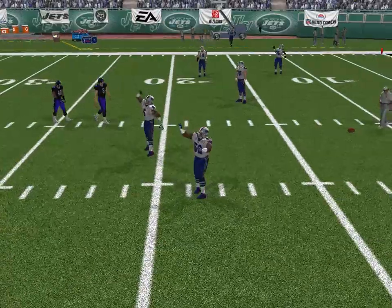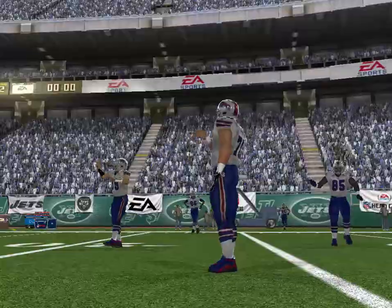This is Al Michaels with John Madden saying goodbye for EA Sports. Safely.